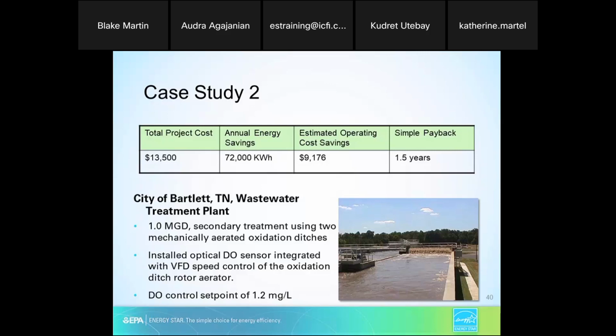That's $2,007 after installation. And the first year, 2008, energy consumption was reduced by 13%, and the peak demand was reduced by 39%. The resulting energy cost savings was $9,176 per year. That reflected a 22% savings. The payback for the project cost was 1.5 years.